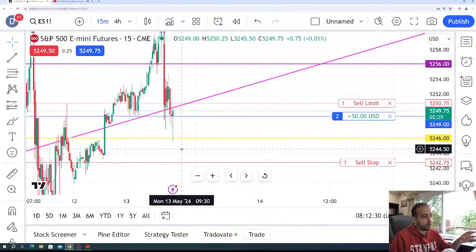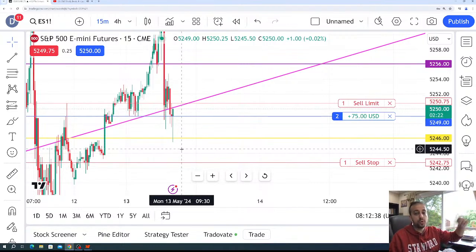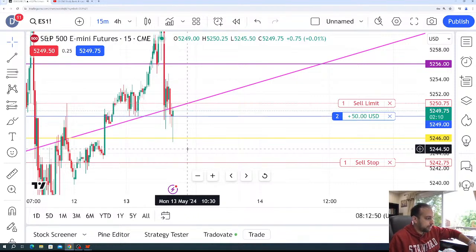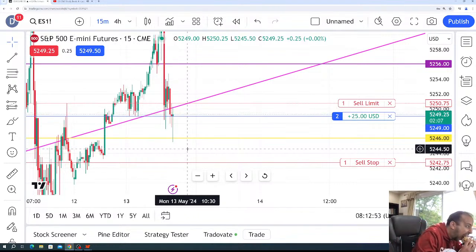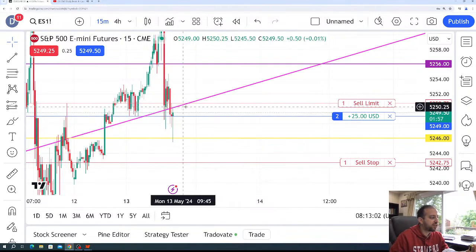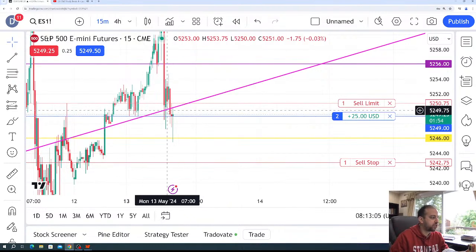So I know my RR looks completely backwards. Like this is basically 1 to 2. So I'm risking 2 to make 1. It makes no sense. But again, you have to think about that runner, because that runner is essentially a lottery ticket for you. See? Pink trend line is now resistance. It was support, is now resistance.